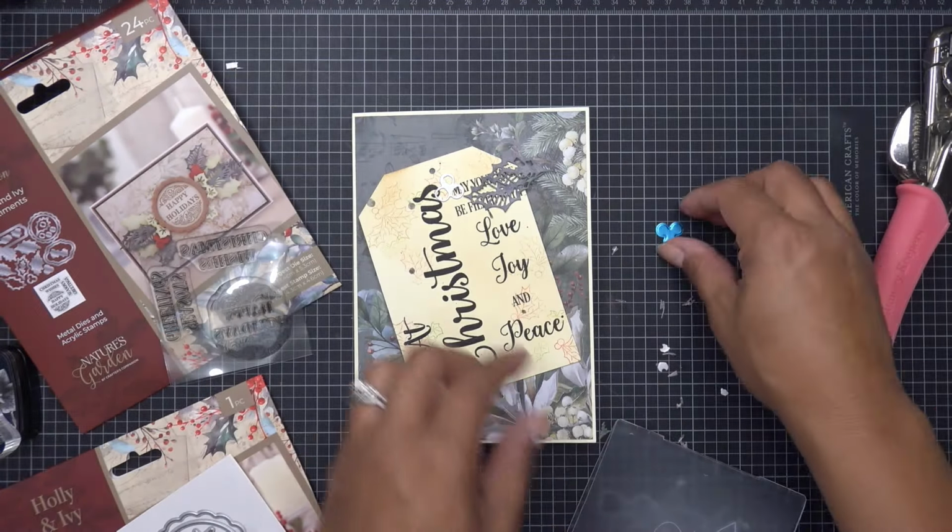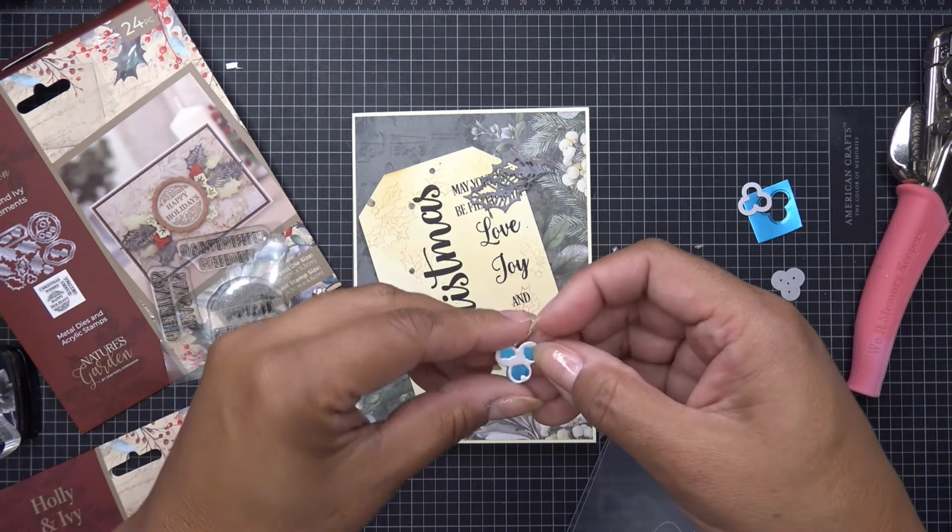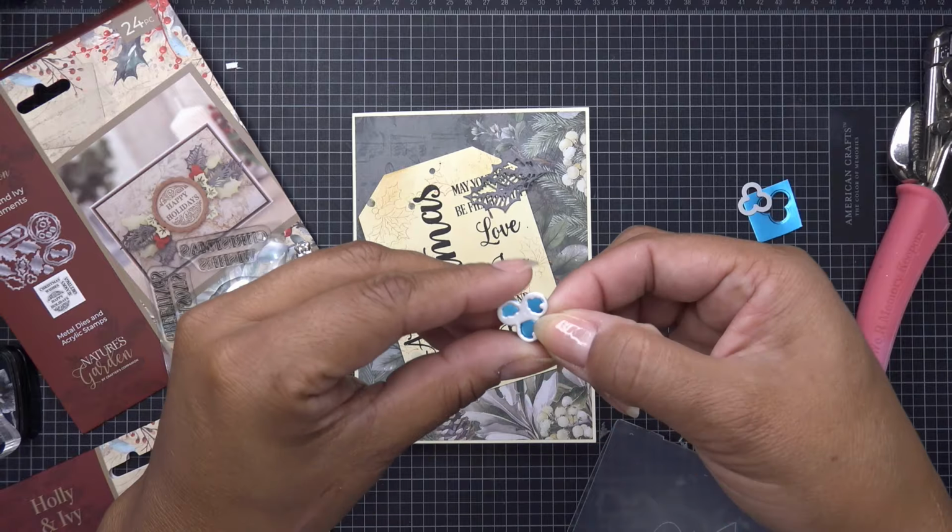Okay, so I'm going to glue these guys together. The blue is very, very blue, but I think it'll be fine. So I'm just going to glue those two together, and I'll be right back.